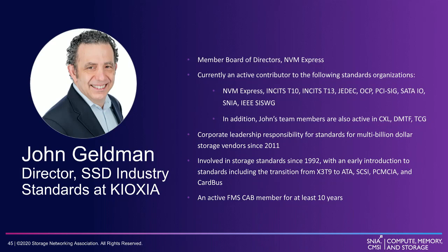And then, does EDSFF support NVMe? It sure does, right? It runs PCI Express, which is the current pinout specification in SFF TA 1009, which defines how to use a PCIe SSD, and then NVMe Express runs on top of the PCIe.